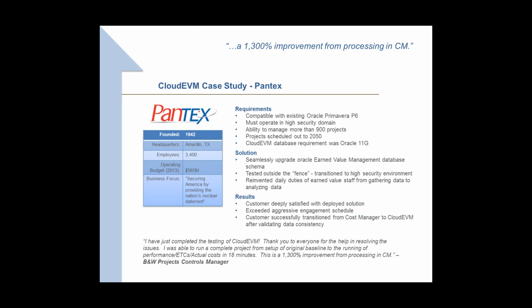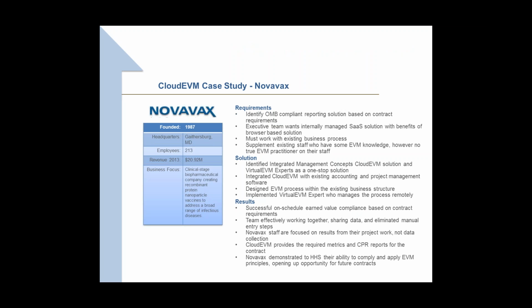This is a case study on Pantex. They were actually looking to upgrade. They were running the version of software we had sold, Oracle, and they came to us, and we upgraded them from the Oracle earned value management software into CloudEVM. They're very happy, and we have another release coming out that's going to make them much happier. They saw tremendous performance improvements and workflow improvements on the software.